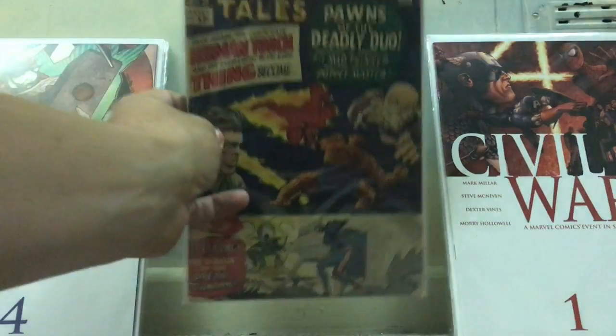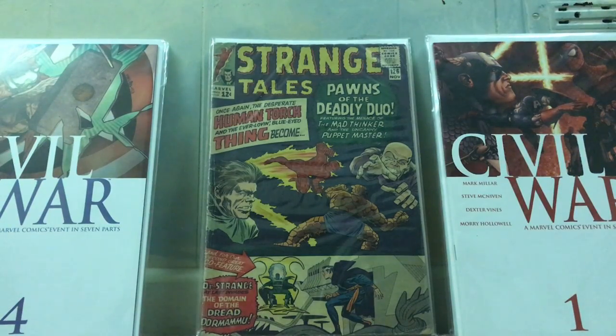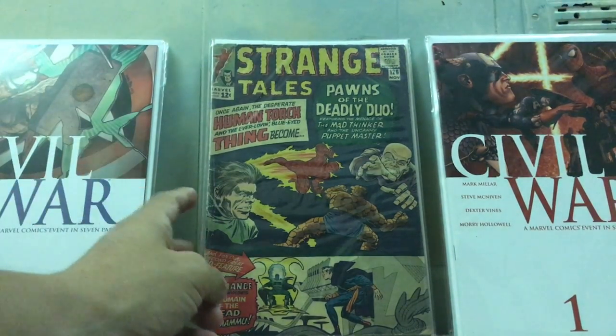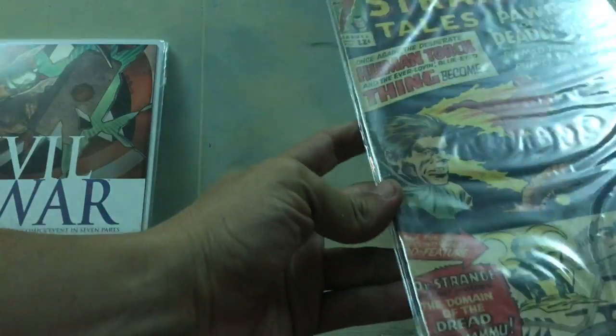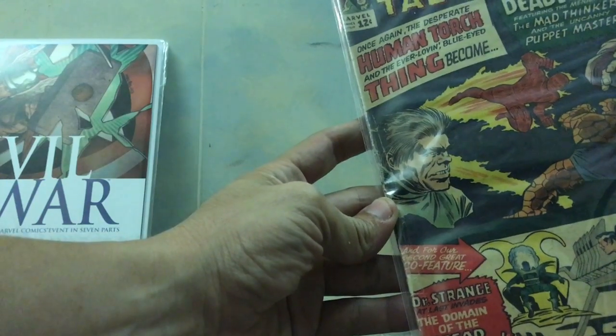Now, little by little, we move to my second copy of the year of Strange Tales 126, first appearance of Dormammu, Cloak of Levitation, I Count to Bargain, and Doctor Strange. Yeah, this is a book that, if you have it in good condition, has a good price tag on it. This one is probably, again, a low grade, like 2.5, Good Plus.